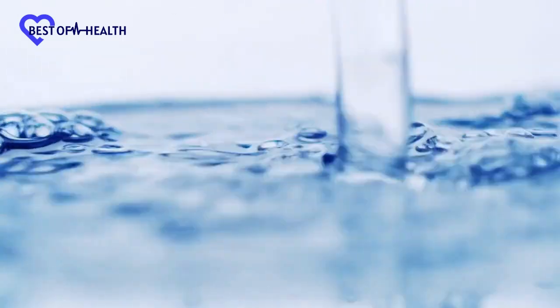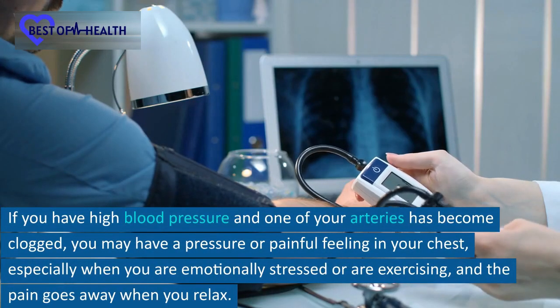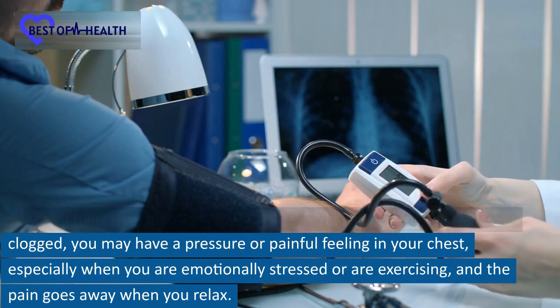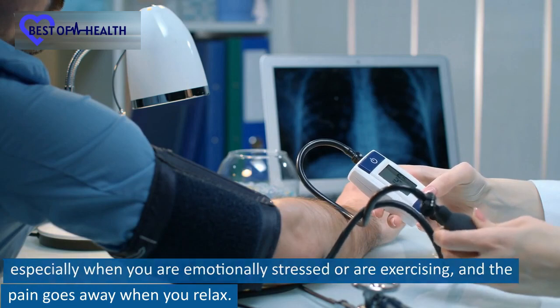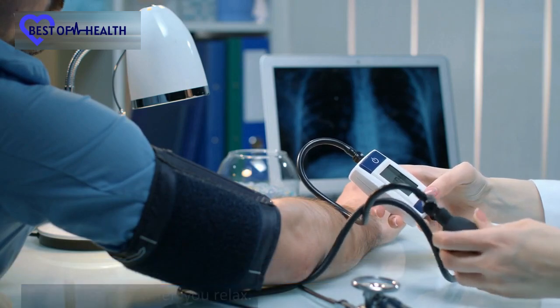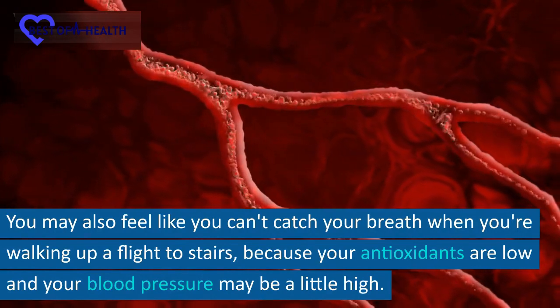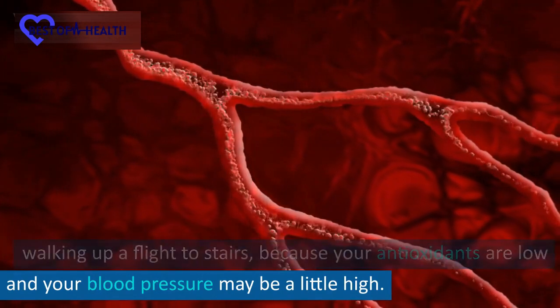If you have high blood pressure and one of your arteries has become clogged, you may have a pressure or painful feeling in your chest, especially when you are emotionally stressed or are exercising, and the pain goes away when you relax. You may also feel like you can't catch your breath when you're walking up a flight of stairs because your antioxidants are low and your blood pressure may be a little high.